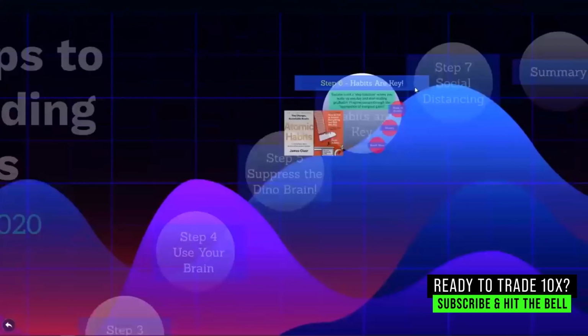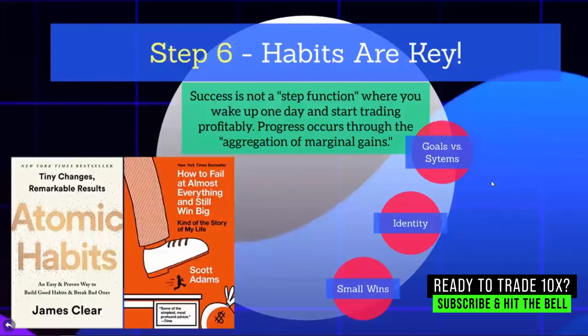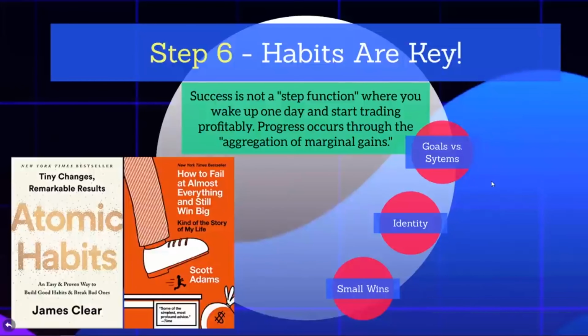Now, some ways that we can do that. Step 6, and we're almost done here, is habits. Here are a couple of resources that I found extraordinarily useful. Atomic Habits by James Clear, which came out in 2018, brand new. And this one by Scott Adams, you might know him as the artist of the cartoon Dilbert. He's also quite a talented author and quite a controversial and provocative Twitter personality as well. His talent stack is quite something. How to Fail at Almost Everything and Still Win.